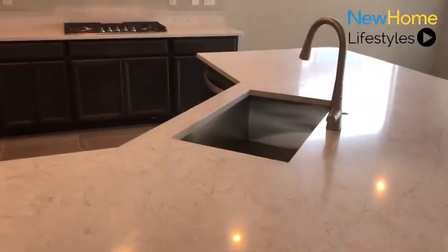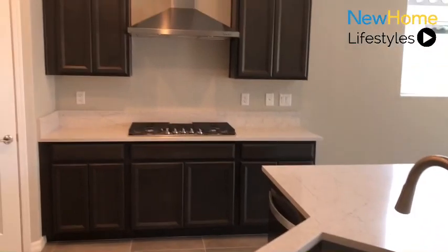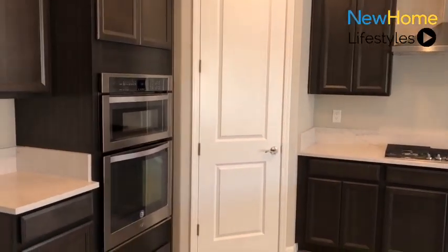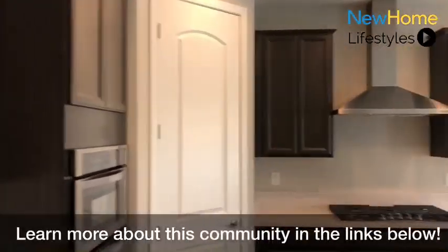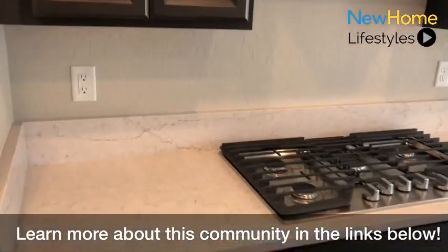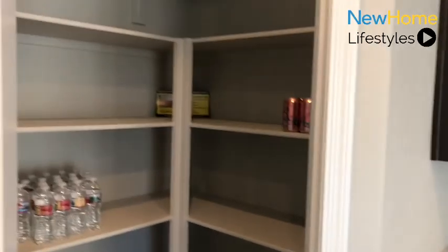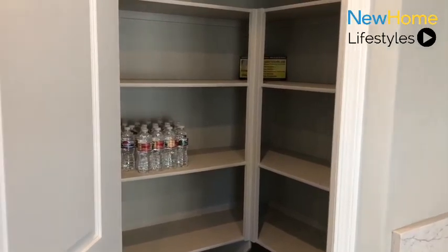Undermount single basin stainless steel sink with an upgraded kitchen faucet. Chef package appliances with a canopy hood, cooktop, and built-in microwave and oven. Espresso cabinets with crown molding on top. Quartz countertop to complement the cabinets. And a good-sized pantry. And you're welcome to help yourself to water when you get here.